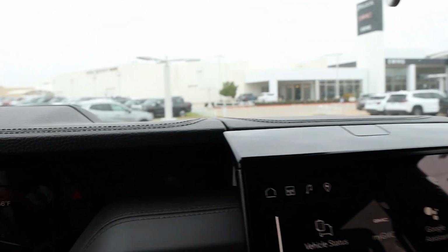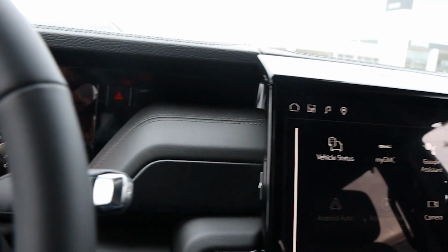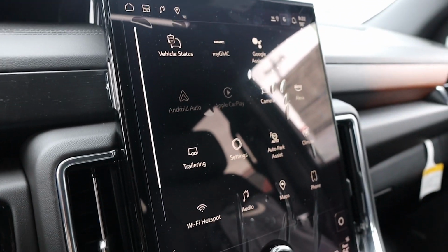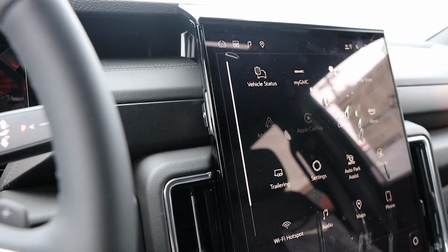So yeah, everything in here is actually very well laid out, and you know, something new with GMC products, which is pretty nice, I will say that. But let's hop in the back seats real quick and show you what that has.